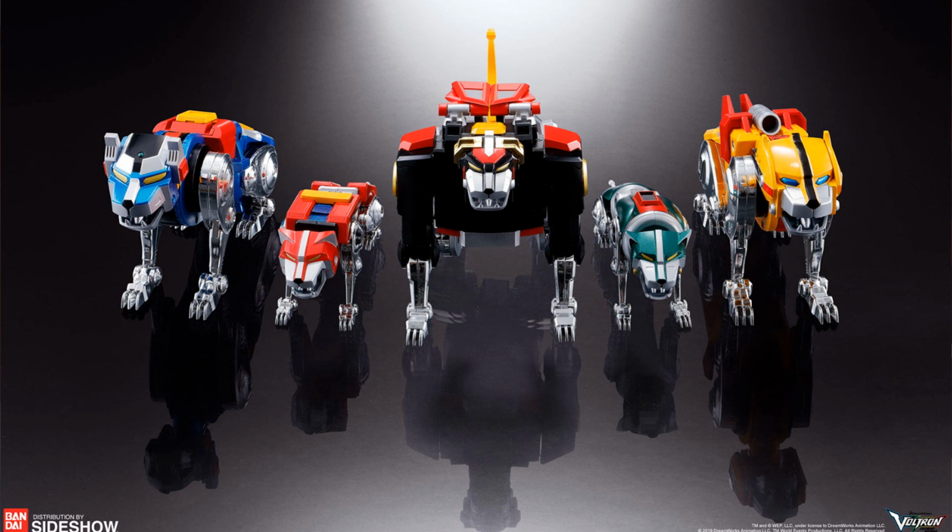And again, you know, Bandai through SideShow can now bring you stuff that you normally can't find in the US. This is something that you would have to go to the Japanese market to find typically. That is really cool if you can swing the $300. Yeah.